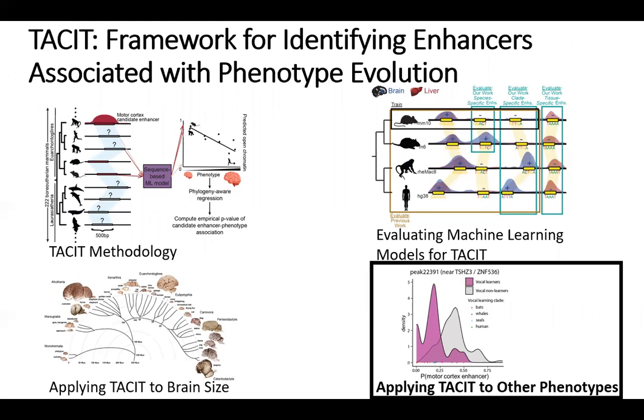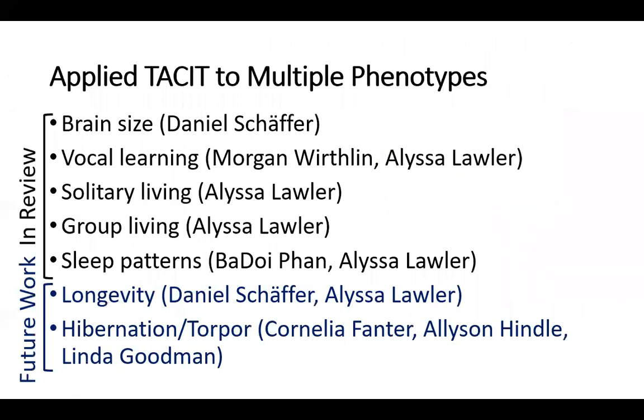Now that I've told you about some of our results for applying TACIT to brain size, I'm going to tell you about some of our findings for applying TACIT to other phenotypes. So we have applied TACIT to a number of other phenotypes. We currently have a number in review. In addition to brain size, we have vocal learning, solitary living, group living, and sleep patterns.